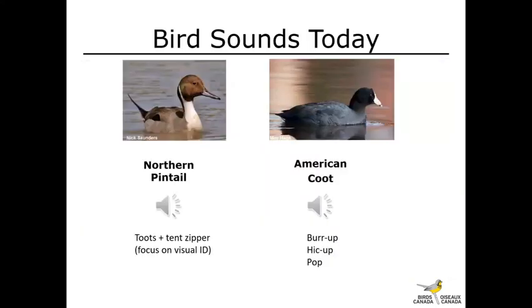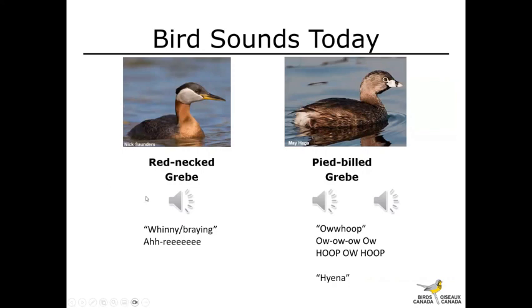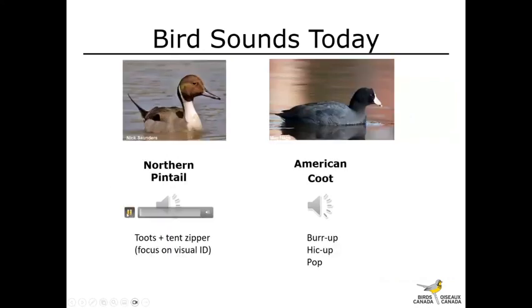Okay, we can quickly review some of those bird sounds for today. Northern pintail had that kind of toot and zipper noises. Oh, that clicked to next one. There we go. Again, it has that nice pintail, and the drake has those lovely white spurs on the side of the neck on that plain kind of brownish face.